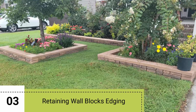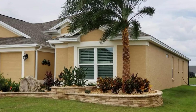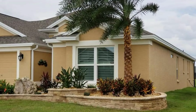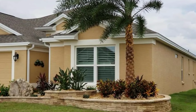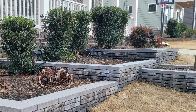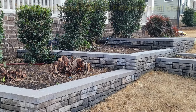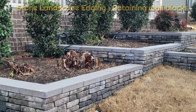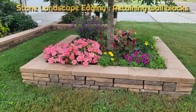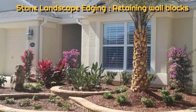Retaining wall blocks, also known as garden wall blocks, can be an excellent choice for creating durable and visually appealing edging for garden beds. If you would like to build garden bed edging in square-shaped patterns in your front yard or around a tree, these rectangle and square wall blocks are the best option to choose. These wall blocks are available in major stores such as Home Depot, Lowe's, and Stone Center shops.